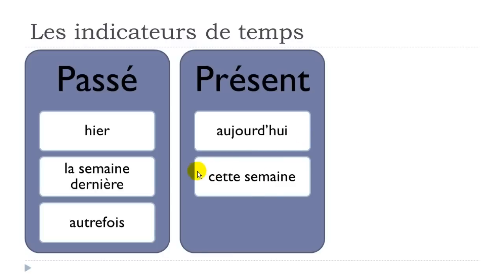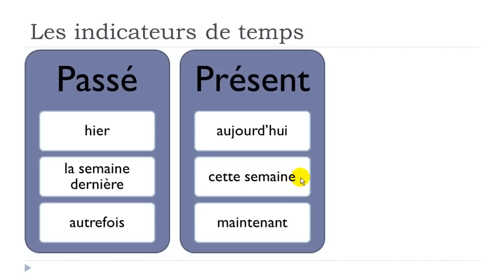Then, cette semaine. Okay, so we've got here what we call adjective démonstratif, okay? This, cette, okay? And it's at the feminine form, cette, and then semaine, week, this week, cette semaine. All right? And then maintenant, okay? Normally we tend not to pronounce this e, okay? So we get this maintenant, maintenant, okay? Now.